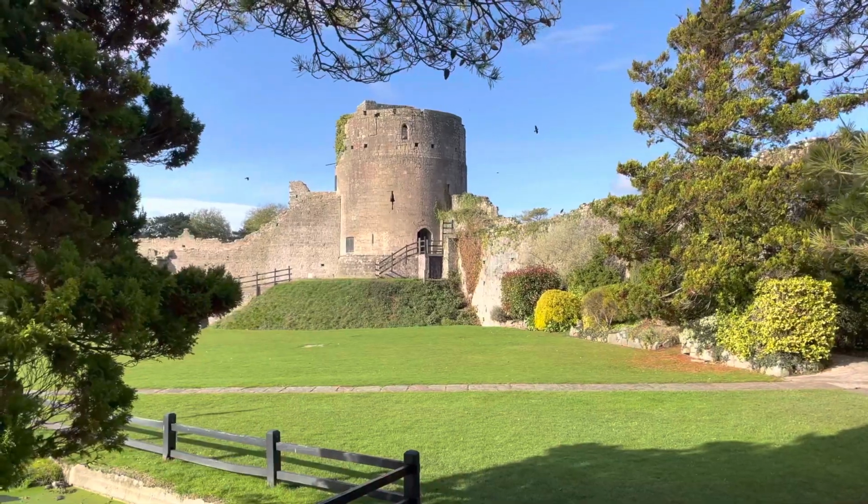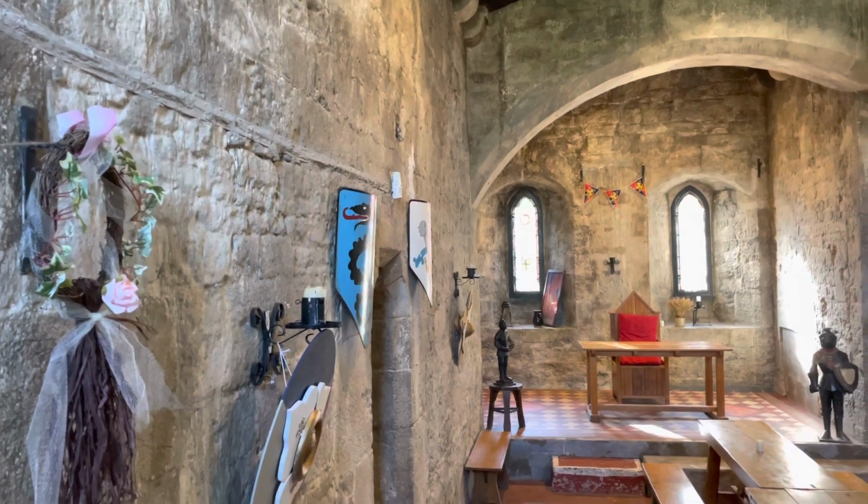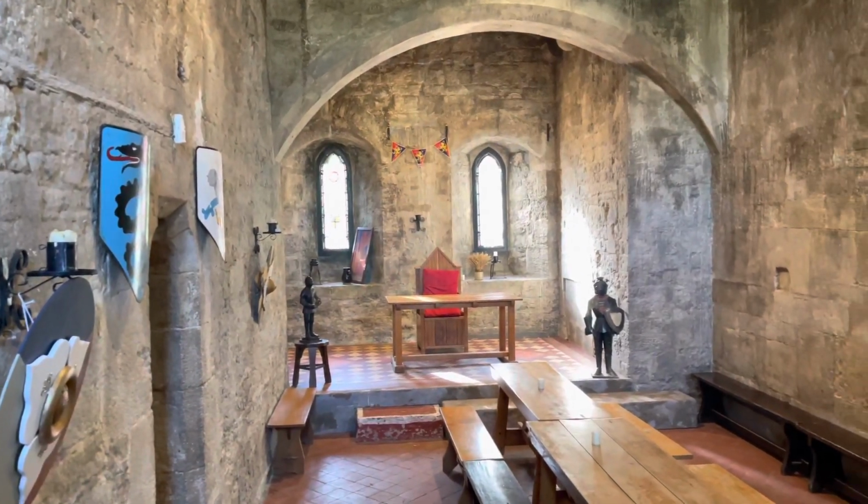So this 14th century castle was owned by Thomas Woodstock and Eleanor de Bohun. Absolutely incredible. It's free entry for everyone to come and visit. I'm looking forward to going and exploring. And full of character, we started to get the Game of Thrones feels for sure.